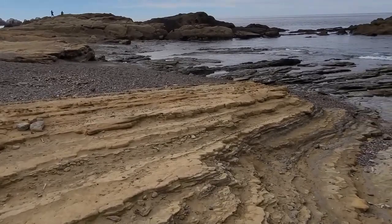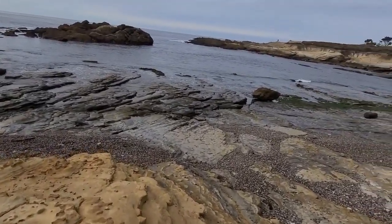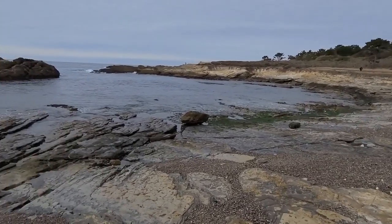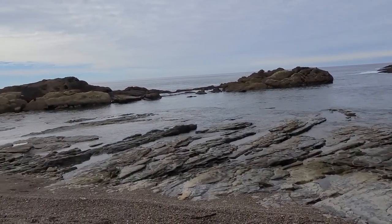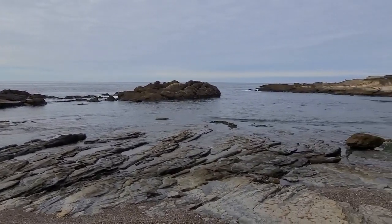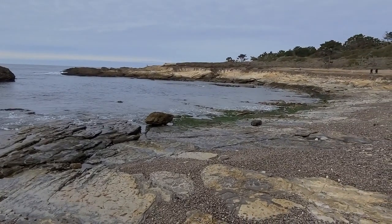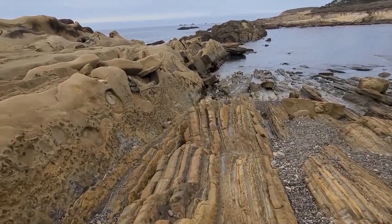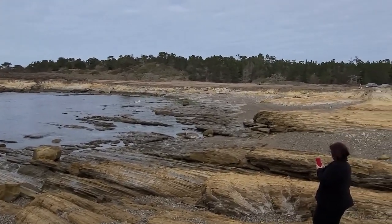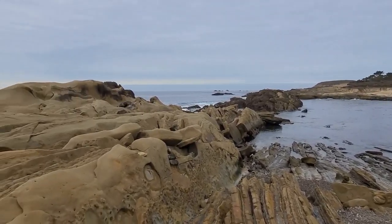Alright, so we walked down a little bit out here towards the water a little bit more. Okay, here we are. We just walked out a little bit further out on these rocks. But that's it. There's the beach that we walked onto. And now we are out here.